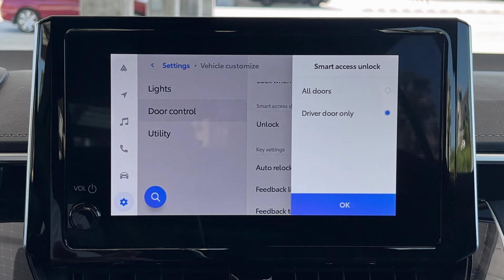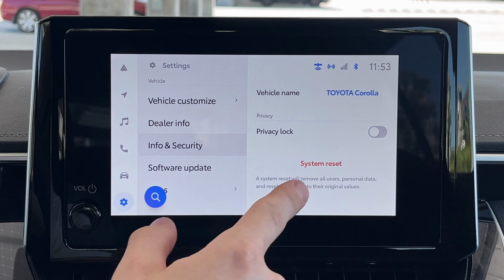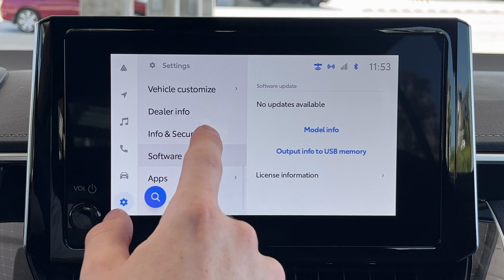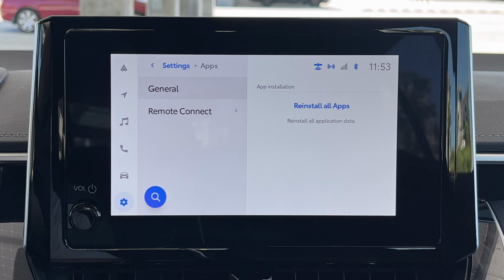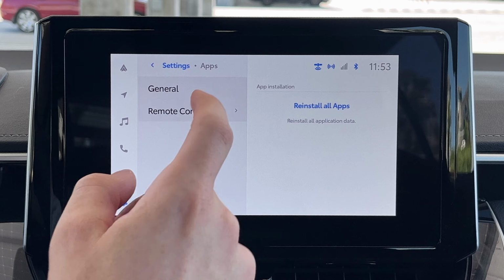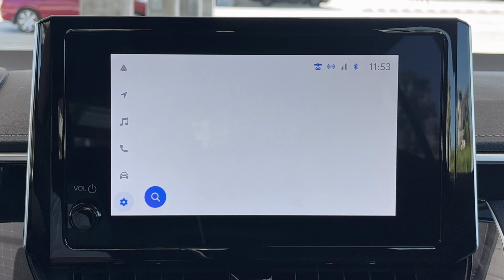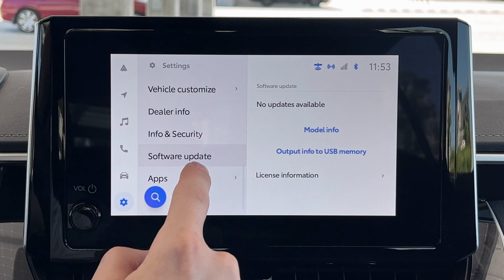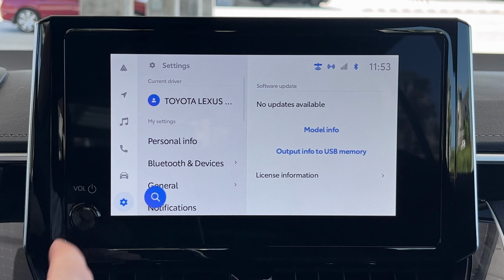Dealer information. So this is going to be a contact for your dealer that you purchased the vehicle from. Information, the name of your car. You can set that to probably whatever you want, to be honest. Yep, up to 64 characters. Reset the system from there. If you have any software updates, you're going to have that there. And then applications. You can have the apps reinstalled if you're getting something funky, or set things up via remote connect here from that screen. All right, there's a pretty comprehensive look at the settings.